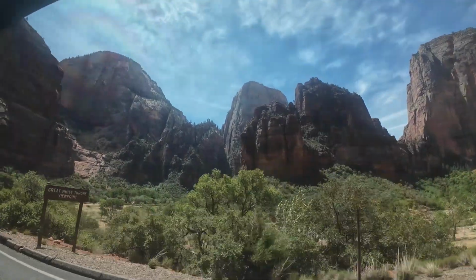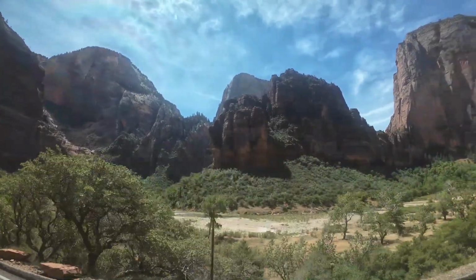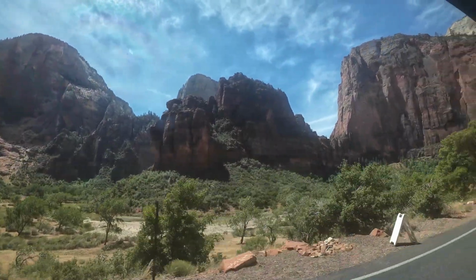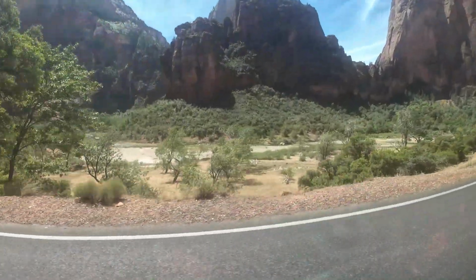We are riding a shuttle headed to stop number 9. So we're down in the canyon. Look at those massive walls of those mountains. There's a creek down below.